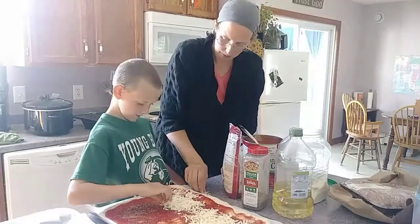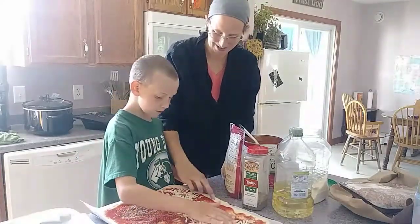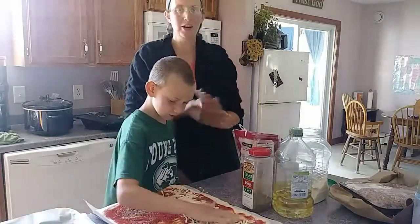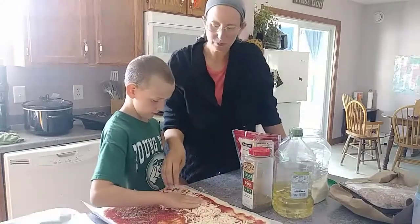Oops. Yep. Hand-eye coordination works for mommy too. We need to practice that. Go ahead. Yep. Nope, can't lick it off. We want to stay clean.